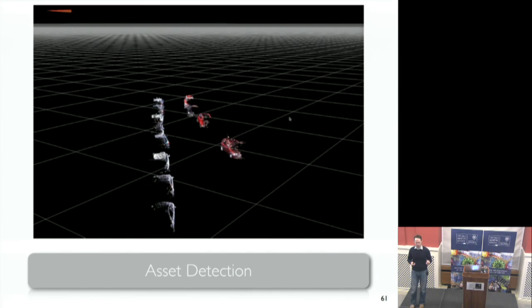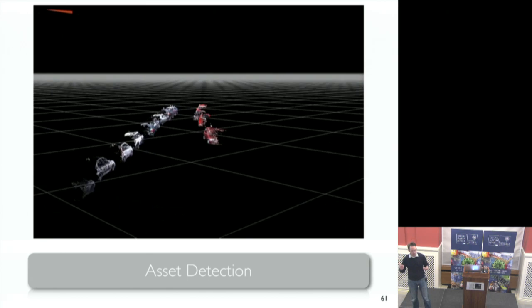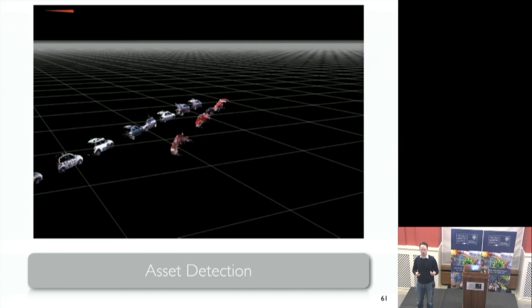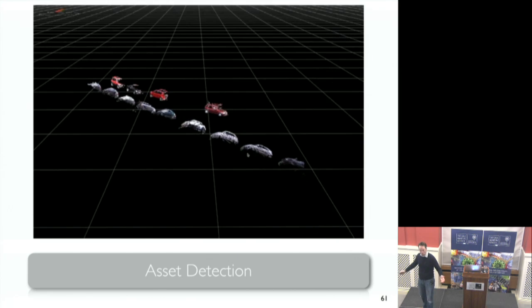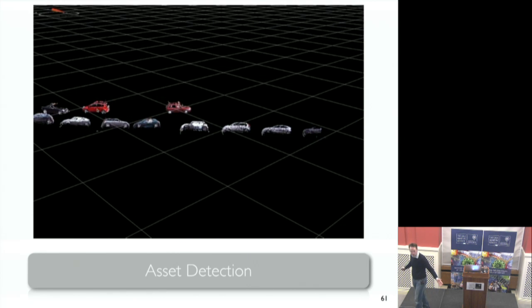Things like asset detection. So we can clearly detect cars because that's a useful thing for driving. But what if you wanted to know where all those cars are? What if you wanted to know where they typically park? Again, so you can figure out whether a wide load transport will fit through this road on a Tuesday afternoon, right?